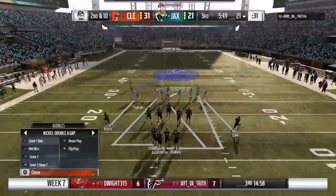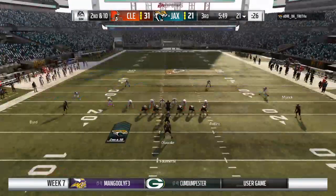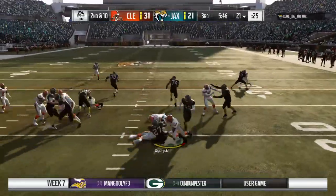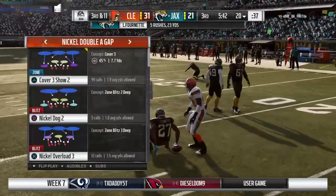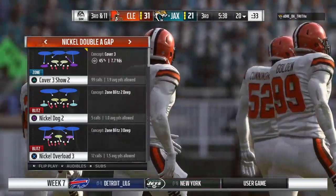From the 21, it's 2nd and 10. Bortles on the give to Fournette. And that play going absolutely nowhere as he's belted before he could get out of the backfield. That'll be a loss of a yard, and it leads to a 3rd down.